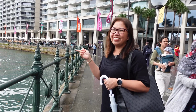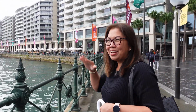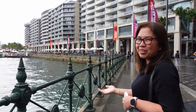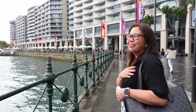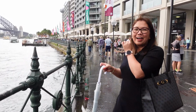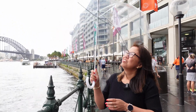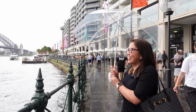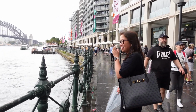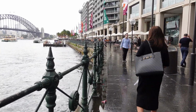I'm feeling sick looking at the ferry because it's moving. When we left Campbelltown, it was a really nice sunny day. And then look at here, after an hour or so, it's raining here. See, it was raining when we arrived. Look, I bought this umbrella, pretty umbrella, for $15. So we're ready, even though it's going to rain, we're going to be ready for it. So let's go.